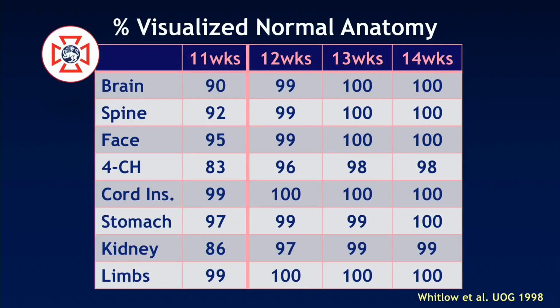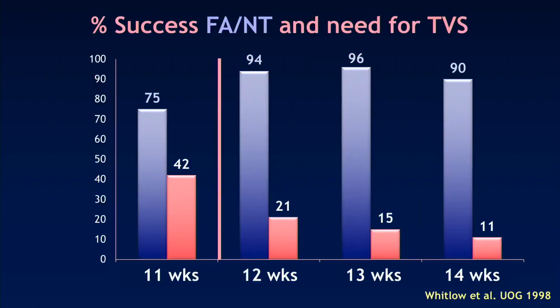Now, we know from 20 years ago that our colleagues at the Royal Free Hospital looked at how often we saw normal anatomic structures at the end of the first trimester, and you can see that very often between 12 and 14 weeks, we can see normal things: brain, spine, face, etc. The ability to perform a complete anatomic scan obviously increases between 11 and 13 weeks, and our need to do transvaginal sonography to complete that scan decreases with advancing gestational age. That's shown in the pink there. So the sweet spot is about 13 weeks gestation.